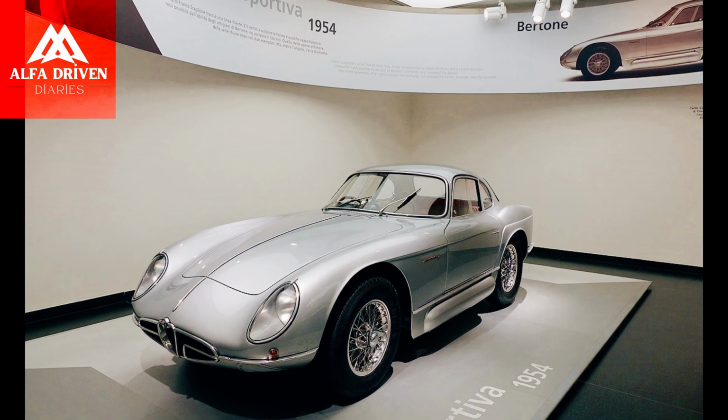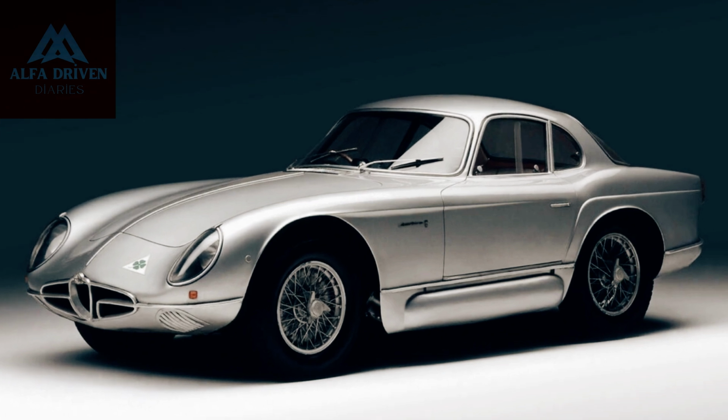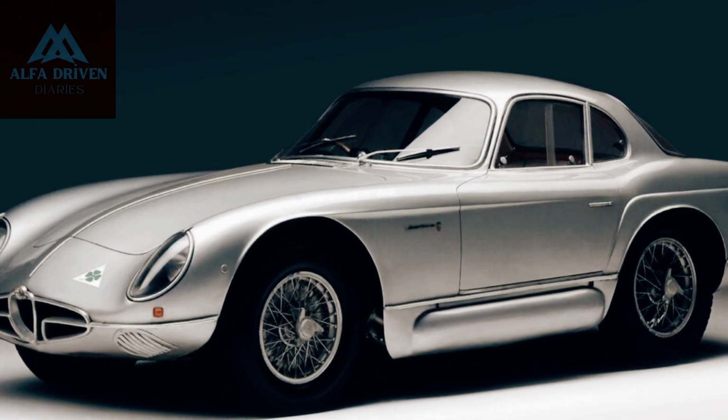In the mid-1950s, Alfa Romeo envisioned a new sports car that could bridge the gap between its road cars and its racing pedigree.